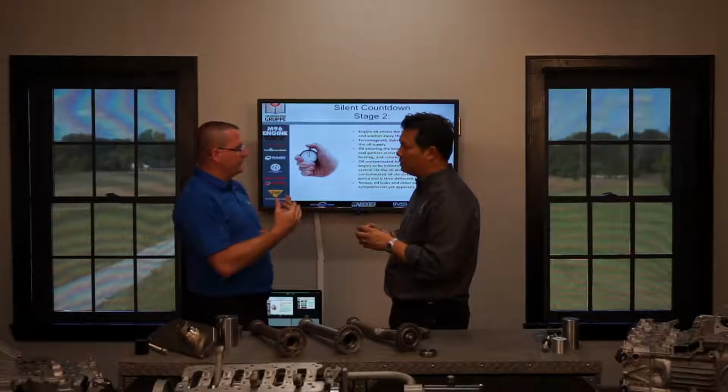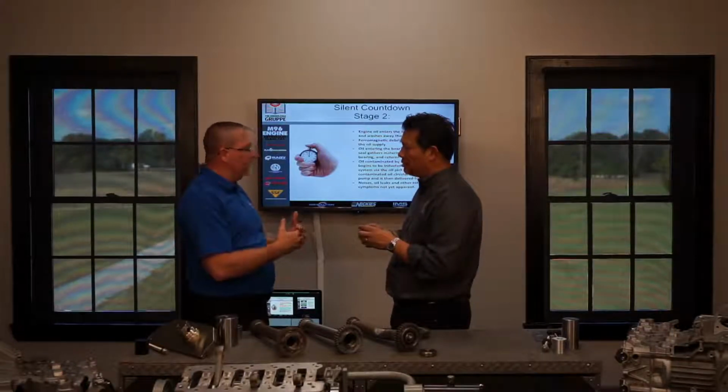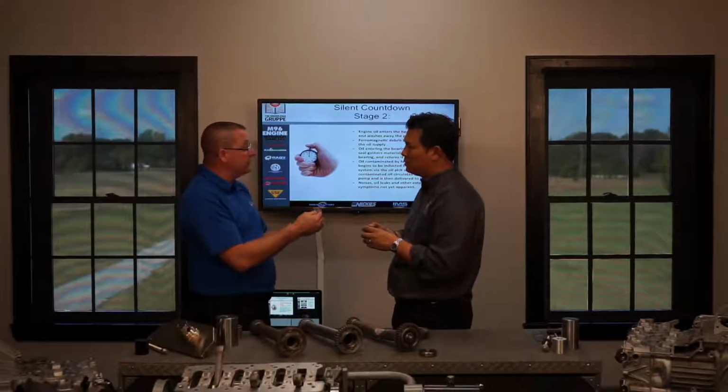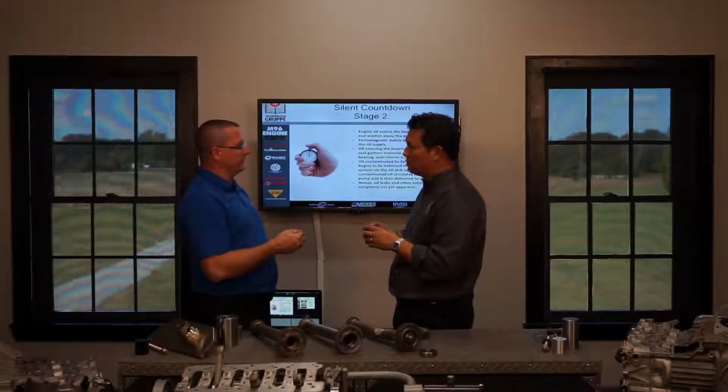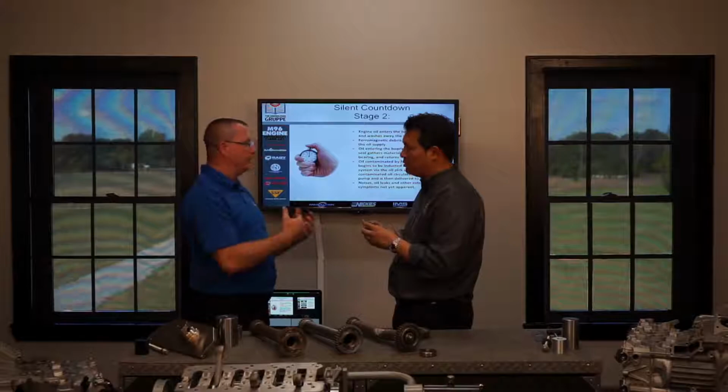So that's the idea there: if you have a stage 2 bearing failure and you think that something's starting to go on and you start finding a small fuzz, well, you still have to take that seriously. Those small pieces a lot of times do more damage to other components than bigger pieces do.